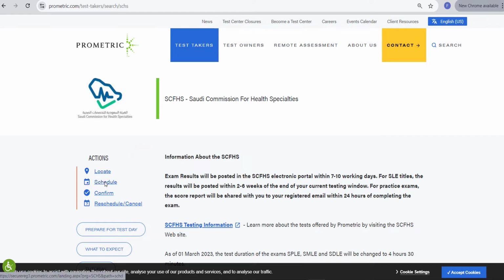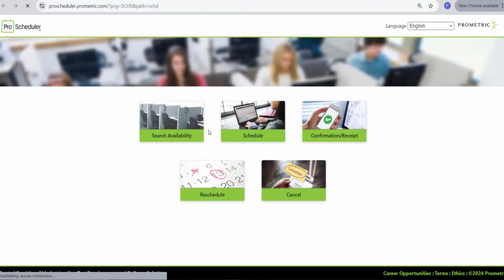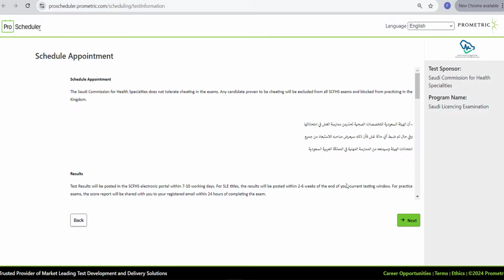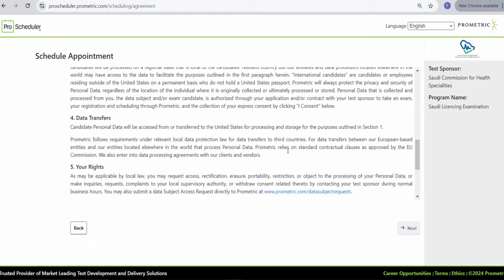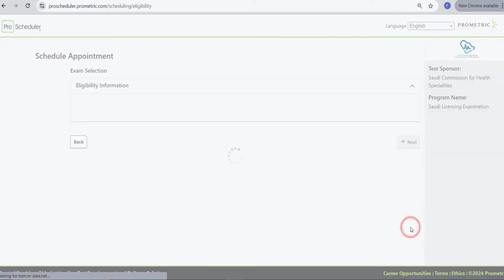Okay, today we will learn how to schedule a Prometric exam. So just go on this website and click schedule, then click next. Here, read all this information, scroll downward, tick all these points. Here, clicking means that you are accepting all the conditions given above. Then click next.